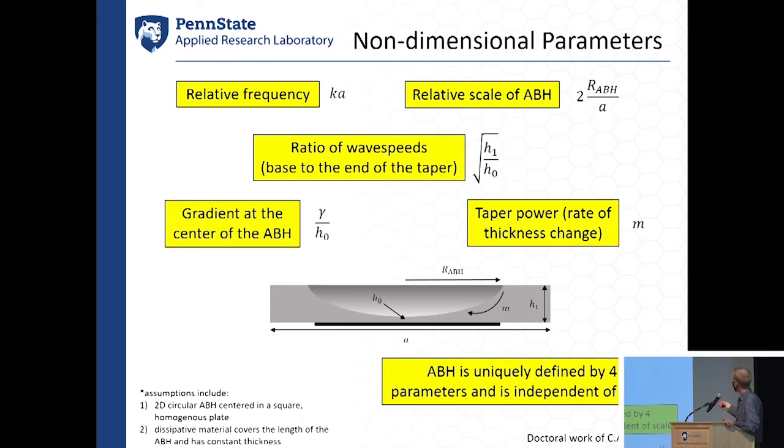We can also compare the ratio of the wave speeds. So if we have a really thick plate that's going down to a really small thickness, we want to be able to compare the relative effect of that change in wave speed. And all of the parameters cancel out except for the thicknesses of the base and the minimum ABH thickness, which we're calling H1 and H0. Of course, the taper power is important, so that's the rate of change of the thickness, and that is somewhat non-dimensional already.